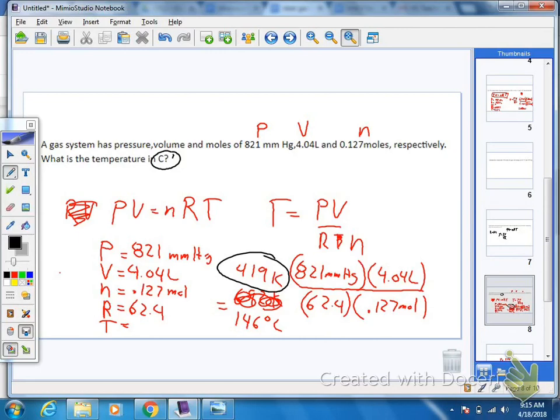Yes, ma'am. Do you want to see our answer in Kelvin in our work, or can we just subtract? No, as long as I can see your setup and then realize that you probably went ahead and subtracted it right away, so, yeah.